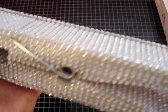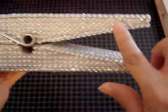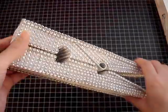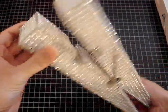And as you can see on top, I did add another layer on the corners of the whole clothespin so it could give me that 3D look. So I did that all over the clothespin, and then I also covered the inside on both sides. So this is what I created for my daughter's bedroom.